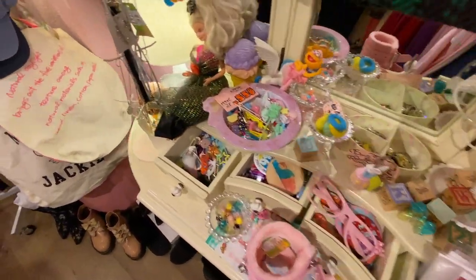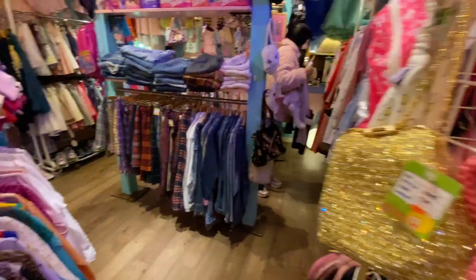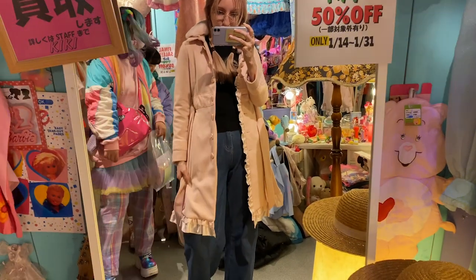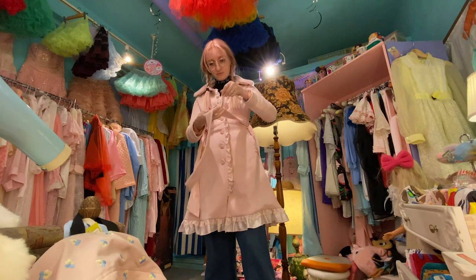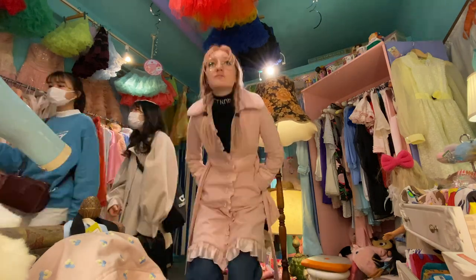On the day that I was there, they were having a sale and all of the coats and sweaters were 50% off. I tried on this beautiful pink coat. I loved it so much. It was like $30 and I wasn't entirely sold on buying it, but then one of the staff members came around to me and told me it was 50% off, so obviously I had to have it.